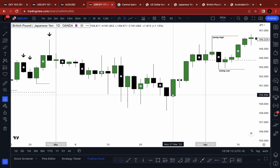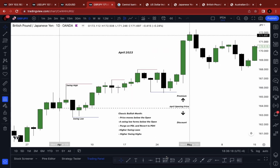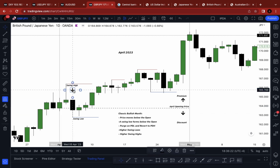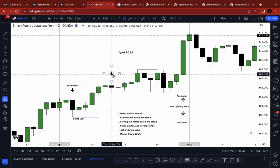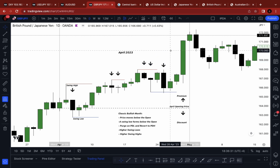Let's just take a look at the other example as well. Look at all the down closed candles here. Notice the down closed candles and what happens after them. Here, you have another one here, 2 here, and then 3. Notice, it's buying occurring after the down close candles in a bullish month.